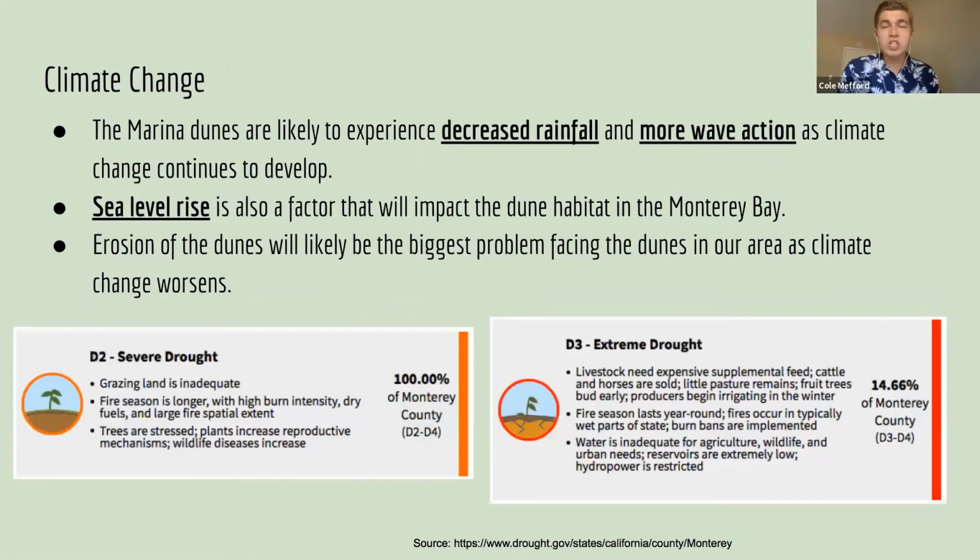Climate change, of course, has been widely discussed so far in these talks and just generally in society, and it is going to impact the dunes. Decreased rainfall and more wave action are definitely going to alter how the dunes continue to develop, and it will probably lead to erosion. That's what most of the experts agree, that erosion is going to be a big problem in the dunes going forward. A lot of these plants are going to be really critical in helping mitigate that risk because they reduce erosion by being able to root in.